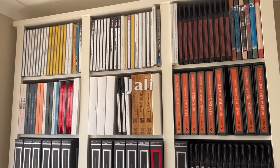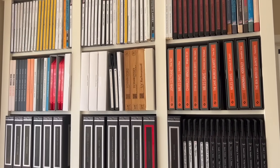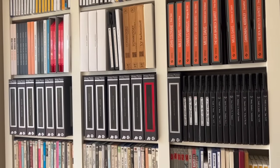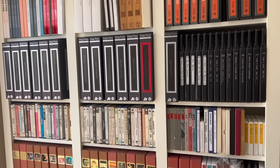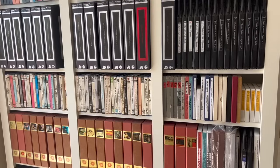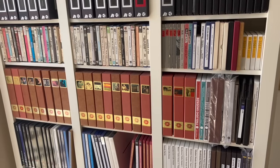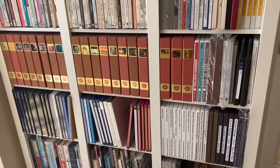So finally, the third option that was considered was a UK company called Jali, who I've used here. You can see here, this is my tape shelving, which is on the opposite wall, opposite the LP shelving. And this is really nice and neat and tidy and suits the living space, but I designed this optimized for tapes. It's not optimized for LPs.